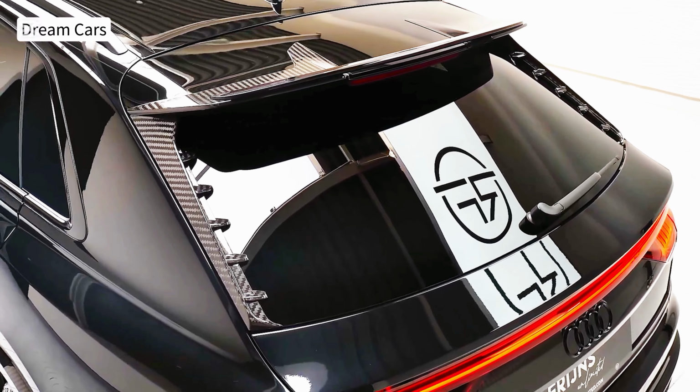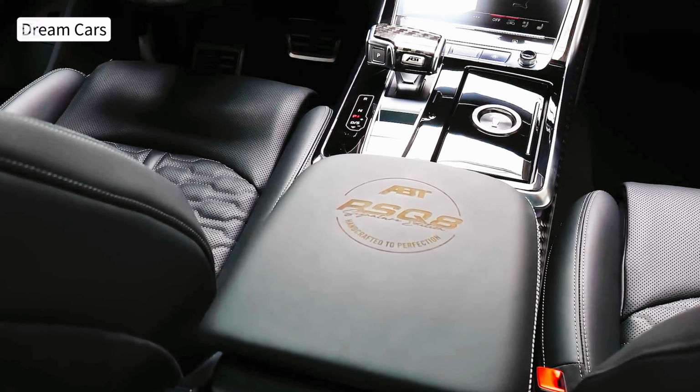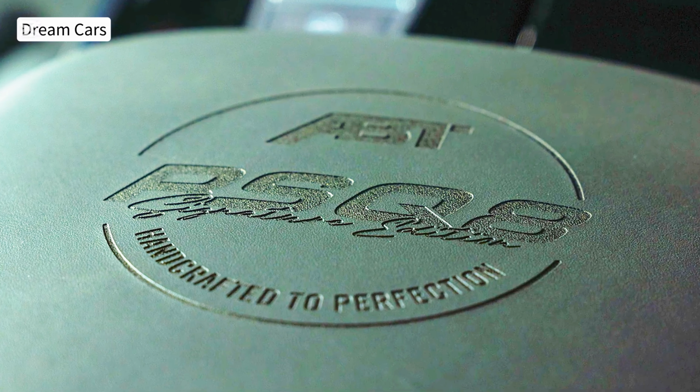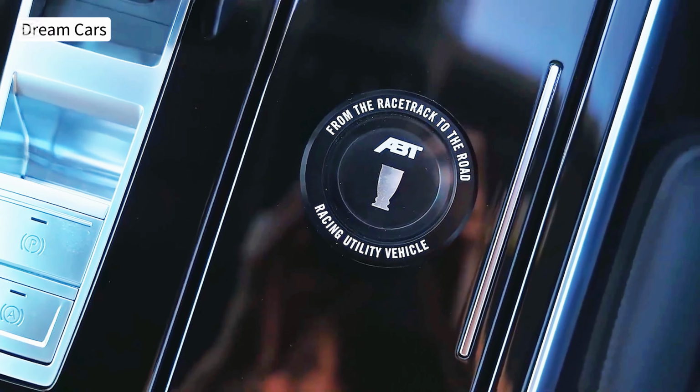The side skirts provide an elegant touch, visually lowering the ride height and giving the vehicle a more aggressive stance. The gloss black mirror caps and side trim add a sleek contrast to the overall design. This SUV is clearly designed for those who want a performance-driven machine, but with a refined touch of luxury.